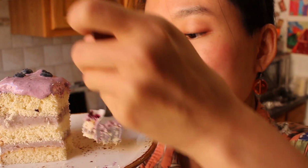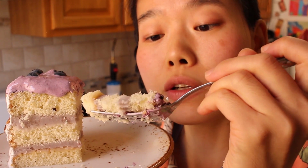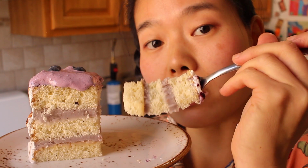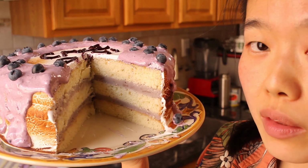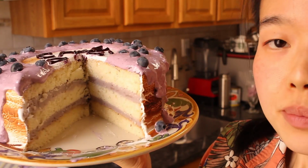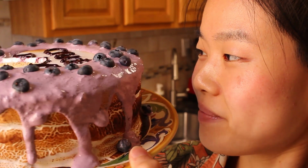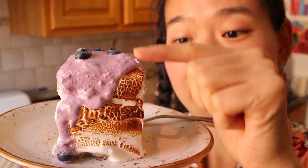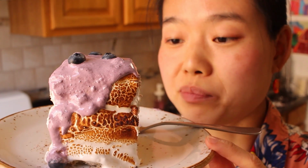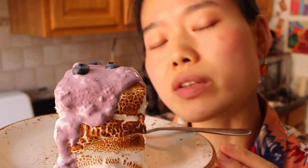Nothing artificial in here, as you saw. Taro is a very light color, but we colored it with more blueberry syrup, and it's like the perfect shade of lavender. Most of all, I'm just really impressed at my layering skills. I think we should take a moment to be inspired by this. Not gonna lie, I think this is pretty beautiful. It's like ugly beautiful, which my favorite things in life are usually ugly beautiful.